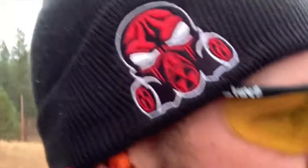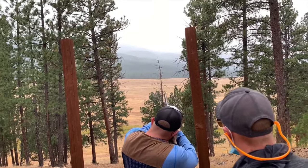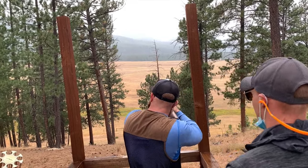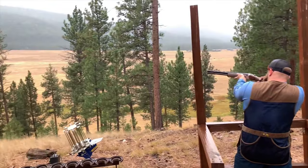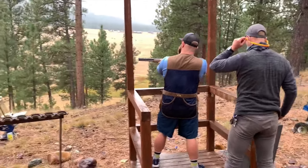Competition has started. All right, we're on to station number two, and it is 4-4-1. Me and Connor went 3-4. We're tied at 11. Patrick needs 2 to tie. He needs 2 to tie.